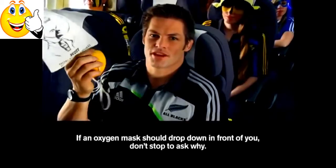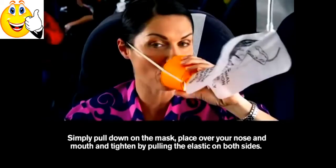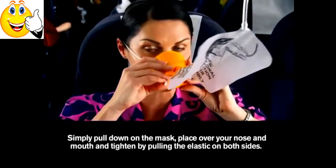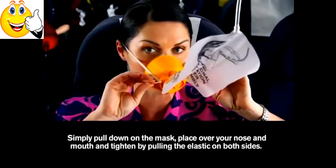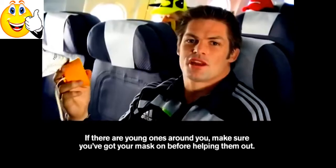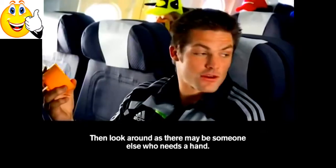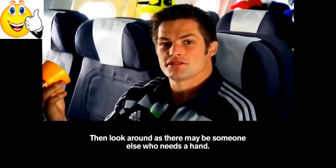If an oxygen mask should drop down in front of you, don't stop to ask why. Simply pull down on the mask, place over your nose and mouth, and tighten by pulling the elastic on both sides. Oxygen will flow through the mask automatically. If there are young ones around you, make sure you've got your mask on before helping them out. Then look around, as there may be someone else who needs a hand.